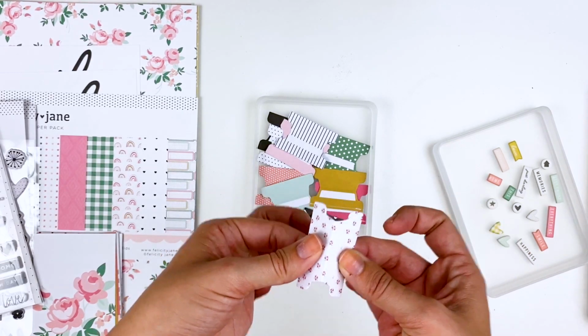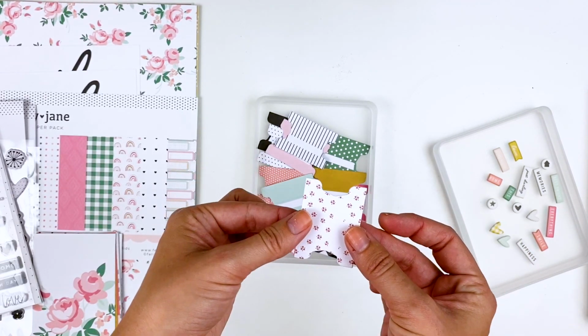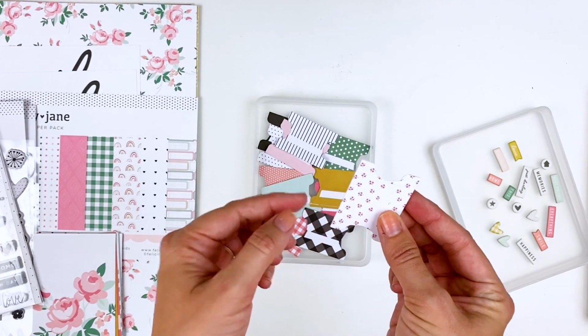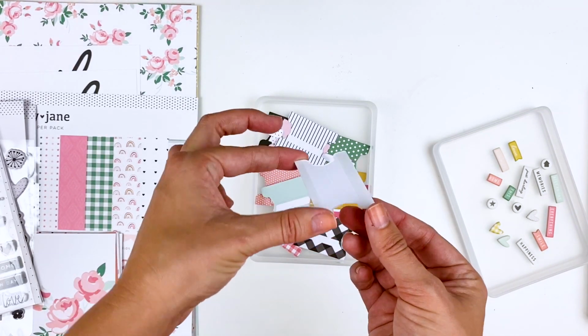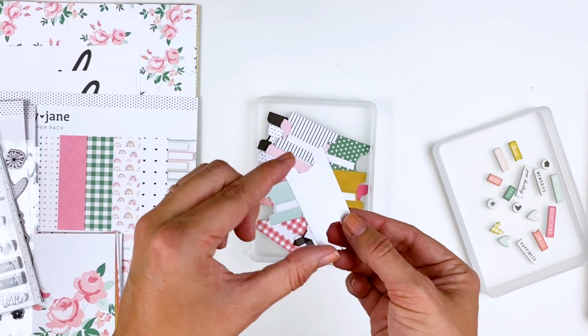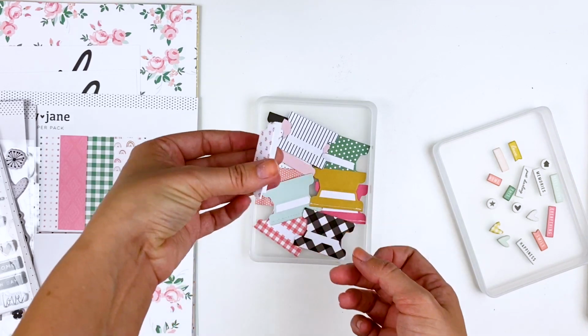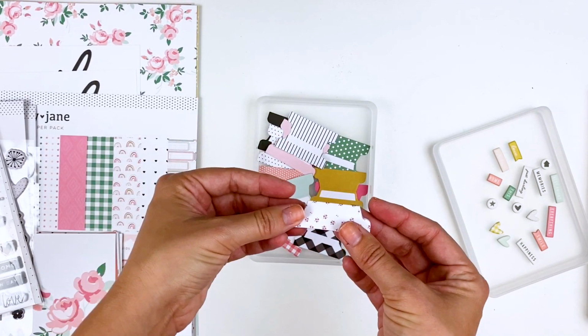So it's a really nice, substantial cardstock tab. It's already set up to be folded over, and on the back side has adhesive. So you just remove these backers and there's adhesive already on the tabs. So then you can just stick it on to whatever you're gonna stick it on and you're ready to go.